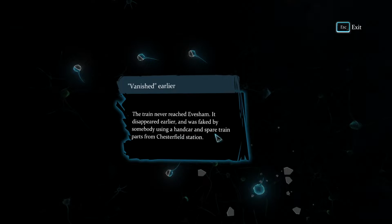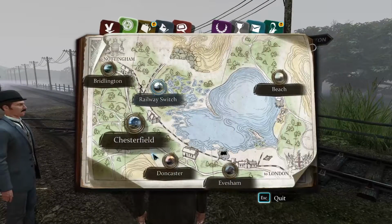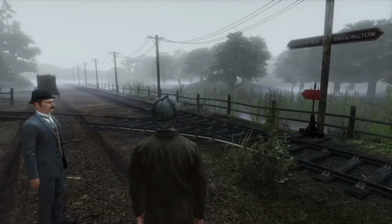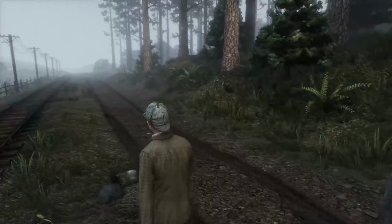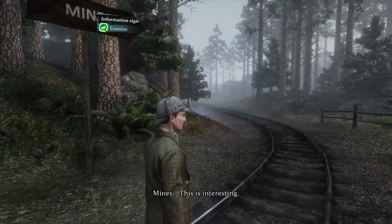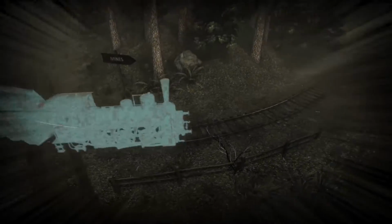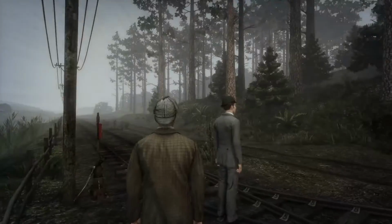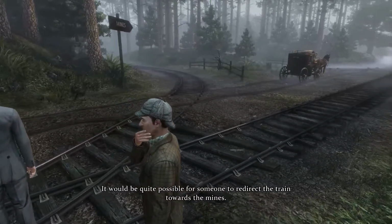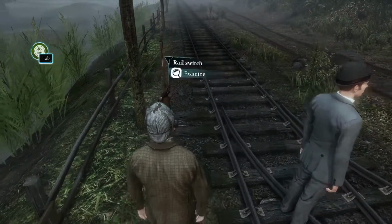What does vanished earlier mean again? Oh yeah, it never reached Evesham. Past Chesterfield. I gotta take a look at the map. Yeah, it would have passed Chesterfield if it had been sunk here. Yes. What is this? What's the mine? This is interesting. Is it, Sherlock? It could have. It would be quite possible for someone to redirect the train towards the mines. Yes, it would have been possible.